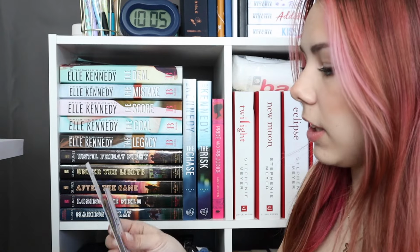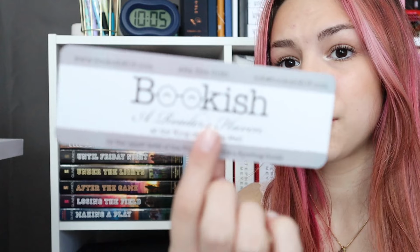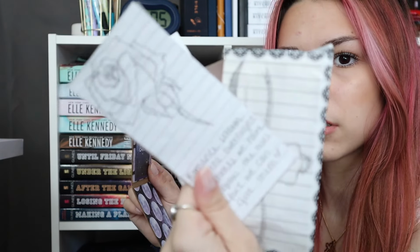And then right here I just have a bunch of bookmarks. I have a Strand bookmark, this bookish bookmark. This is the store that I got that Harry Potter bookmark from. And then I have this little magnetic one, and then I just hold these two drawn bookmarks in there.